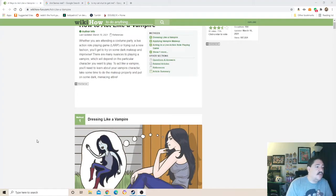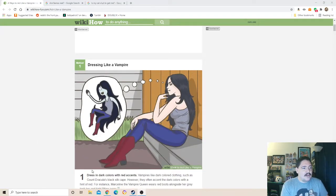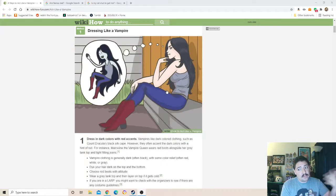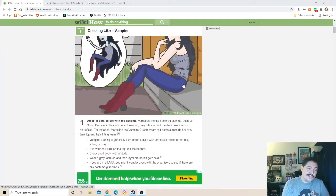No dawdling around. So step one, dress like Marceline the Vampire Queen from Adventure Time. Gray tank top, blue jeans, red boots. If you're a man, also dress like Marceline the Vampire Queen from Adventure Time. Okay? Anyone can pull that look off. If I had those outfits, I would be wearing it right now. But I don't, so you're lucky.